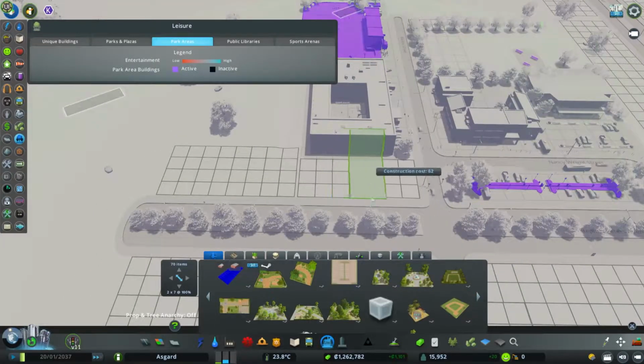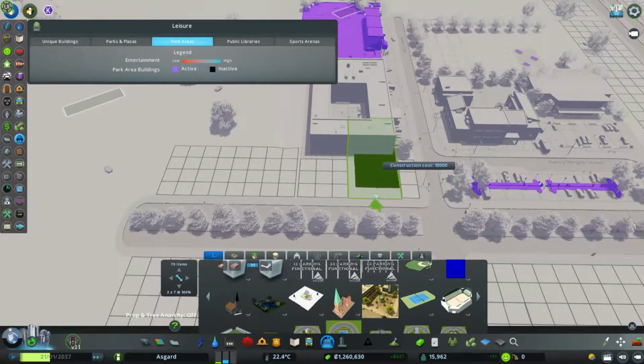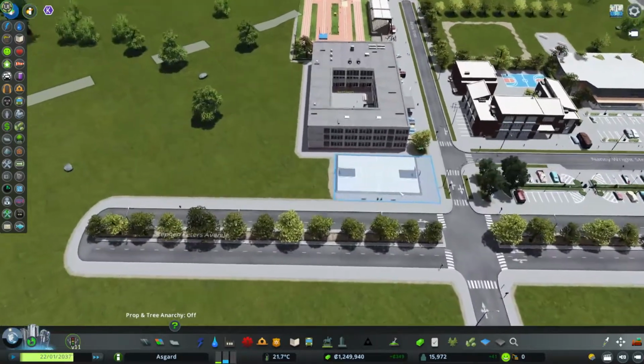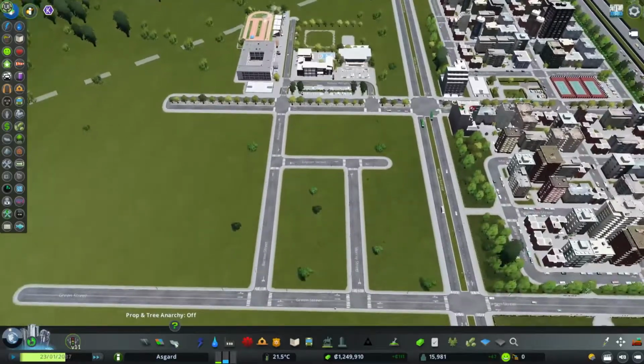That one doesn't fit though, which makes me very sad. So we could put in that one. Uh-oh, I need like a 3 by something. Oh, I could put in a basketball court. Make that look like it's part of the school. Yeah, let's do that. Okay, happy with that. And then we'll fence all this in to make it more of the school area.